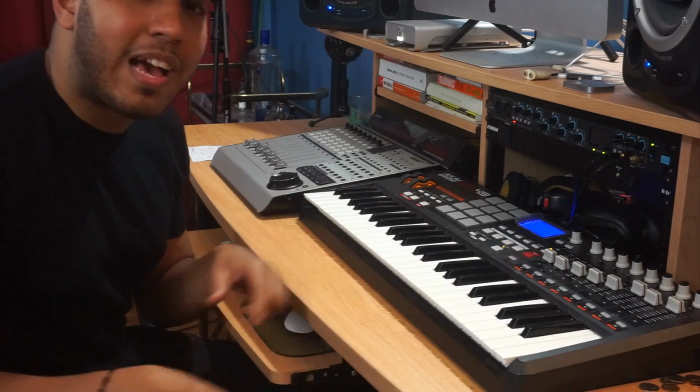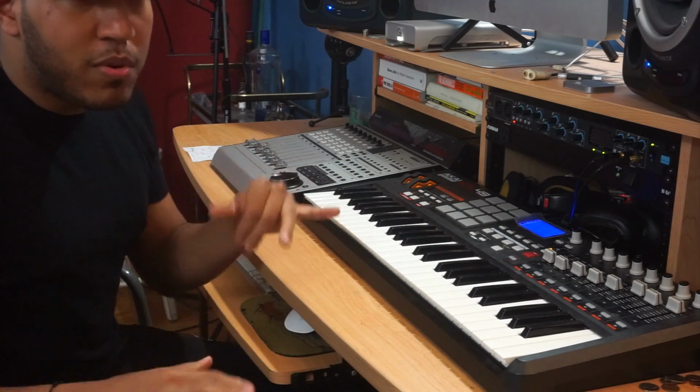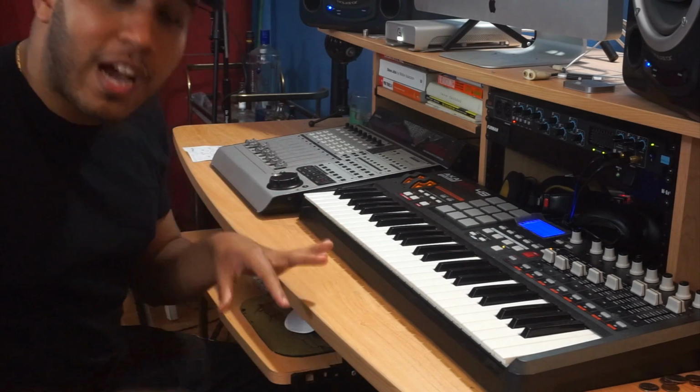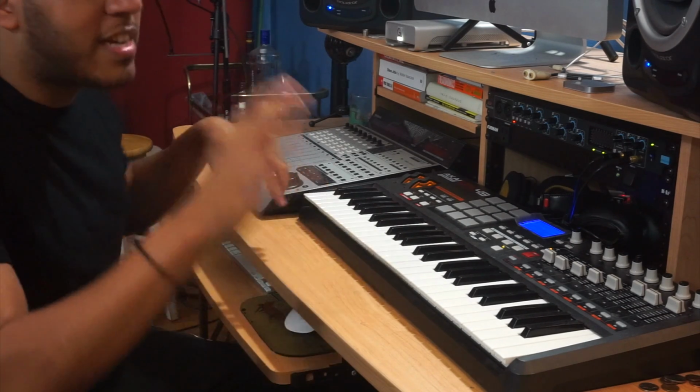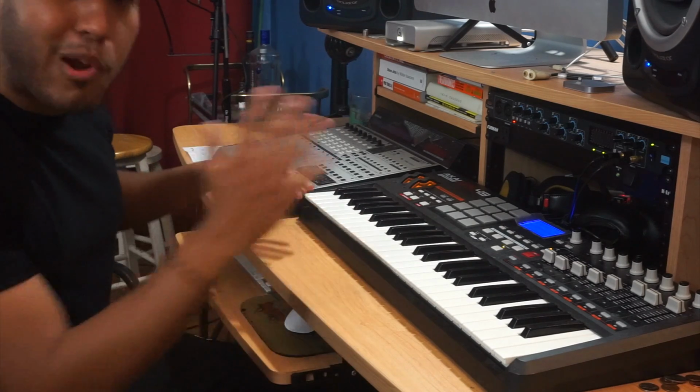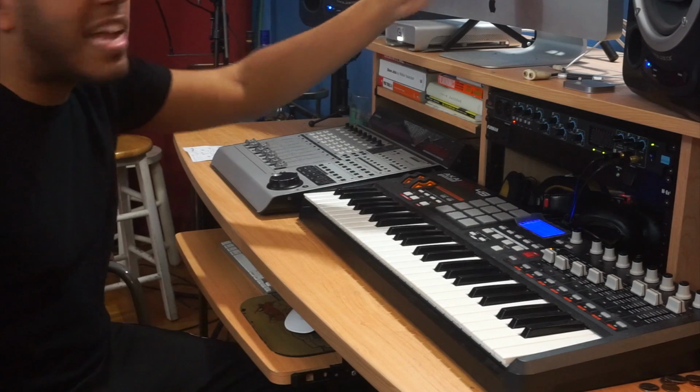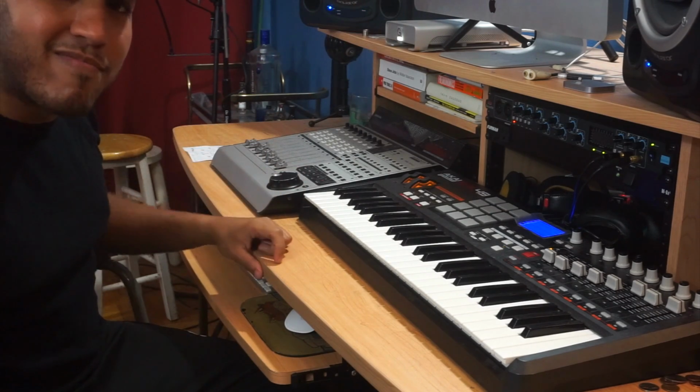Totally played that out of time, but the beauty of quantizing your sounds is that I can make that sound perfectly on time because of this beautiful piano roll here that I'll just line everything up and it'll sound great.